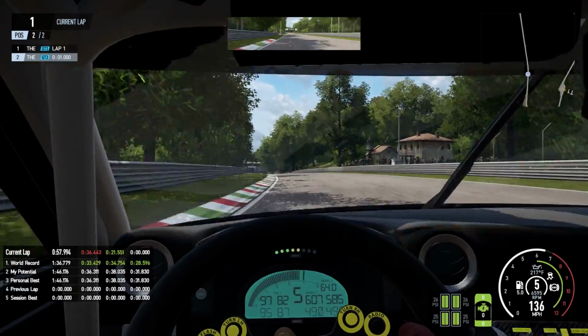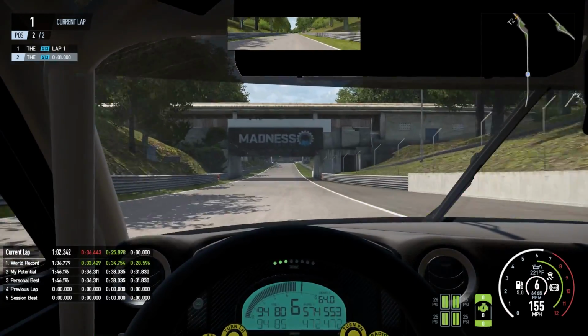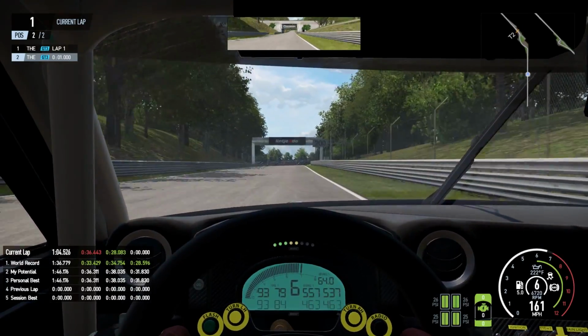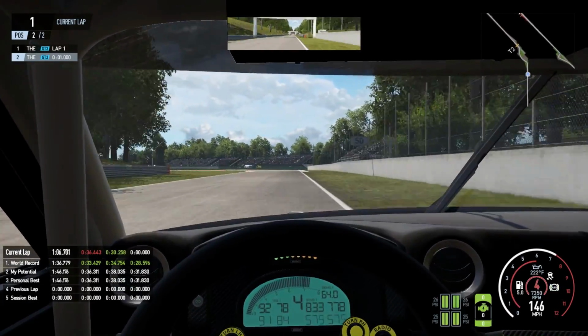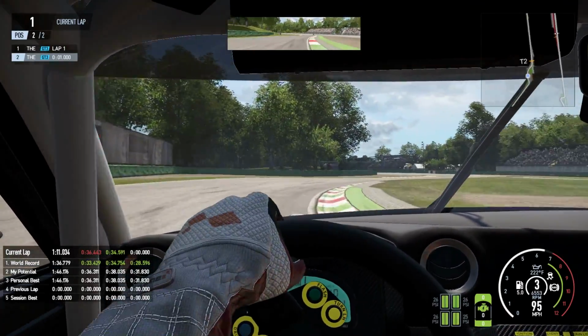I couldn't beat that corner on any other times that I did the lap. I could match it, but I couldn't beat it, so I know I pretty much got the max out of that corner. Then downshift into third gear on that bridge there. Try and take a bit of the curb off, and get the car over to the right hand side.